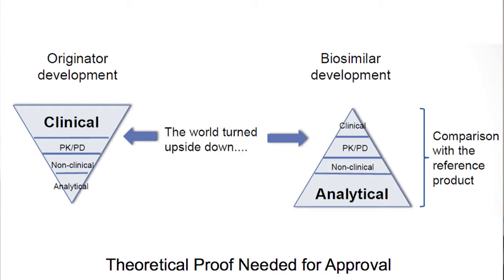The analytical information and growing the biological for the original developer, that's very simple, very easy. It's the clinical studies that are hard, taking 8 years out of the 12 years. Analytical studies and functional studies, on the other hand, for the biosimilar are the big deal. Now, remember that I said that the biological is not only the polypeptide, but it's all the other stuff that comes along from the living cells, just like wine. It's got all this other stuff in it.